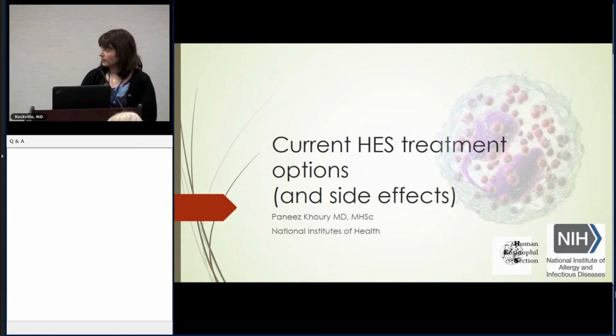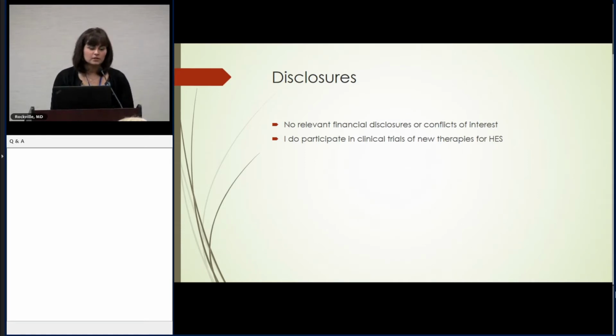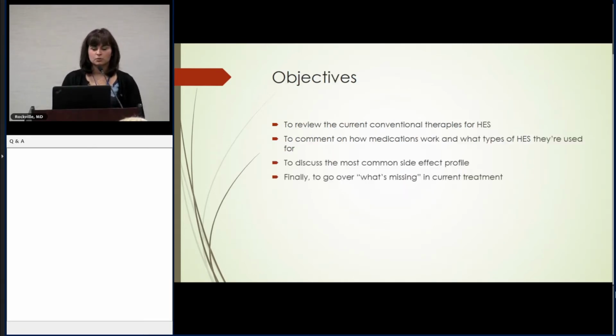Okay, so I have no financial disclosures or conflicts of interest, but I do participate in clinical trials of new therapies for HES. In this talk, I hope to review the current conventional therapies for HES, comment on how some of these work and what types of HES they might be used for, and discuss the most common side effect profiles. But the lists are by no means exhaustive, and patient experience can be very variable for any of these therapies. Even in ones where we discussed that there's 1,000 possible things, some people tolerate those medications quite remarkably. And then I'll go over what is actually missing in the current treatment algorithms.